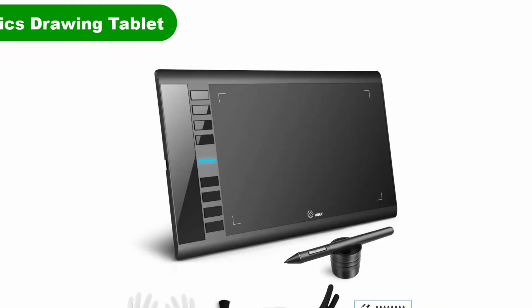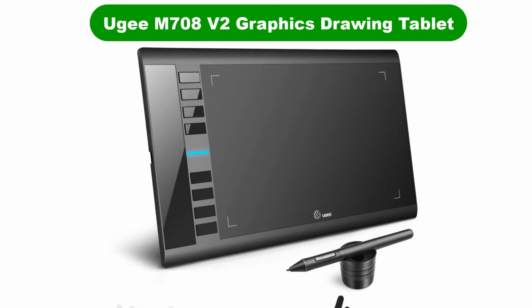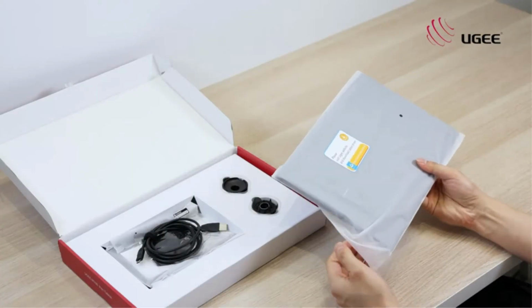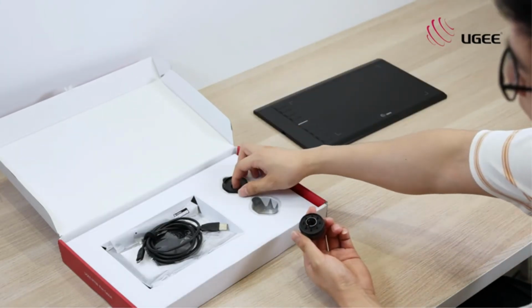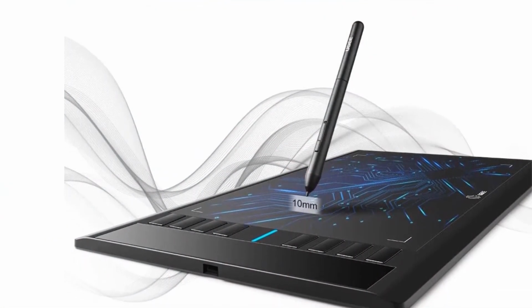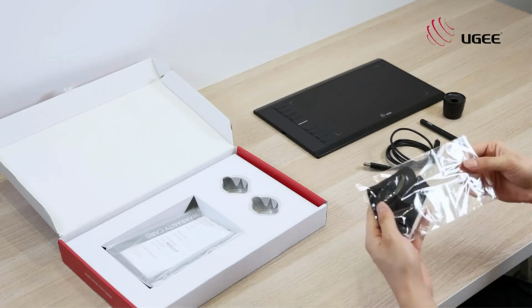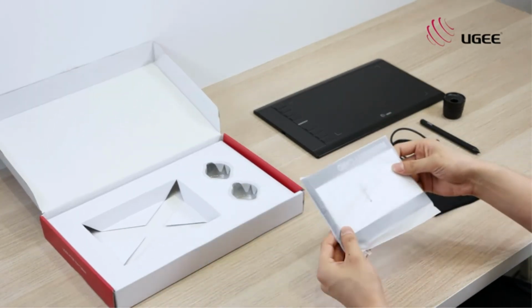Number 4. Our fourth best pick is UGEE M708 V2 Graphics Drawing Tablet. Next on our list is UGEE's M708 V2 Drawing Tablet. UGEE is a relatively small brand. But nevertheless, it manufactures superior quality digital art devices to bring out the creative artist within you. With an 8192 pressure sensitivity pen stylus, you can draw accurate lines of any opacity and weight depending on how hard you press the pen against the surface.